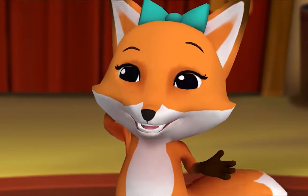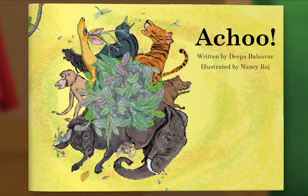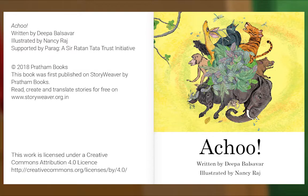What book are we reading? We're reading this one. It's called Achoo. How loud is an elephant's sneeze? Let's read and find out. Let's begin. Achoo! Written by Deepa Balsavar, illustrated by Nancy Raj.